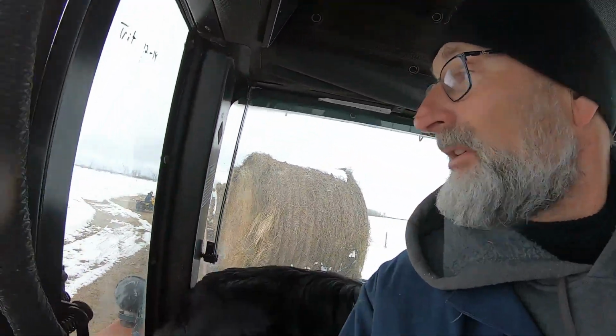Afternoon and we're feeding cows. No, Saturday, still Saturday morning. Got Jordan with the quad here. I've got 5 bales of hay in the back. Since our bale grazing's all done, we're starting to feed cows.